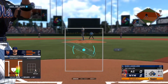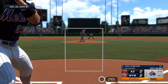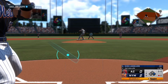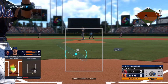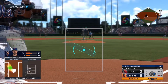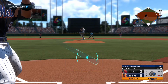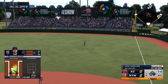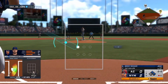Sliced hard but foul. That misses. And now it's even 1-1. And a swing and a miss. There's that slider. And a foul ball, he stays alive. And it finds its way through for a hit. They get it in quickly. So first and second, now one out.